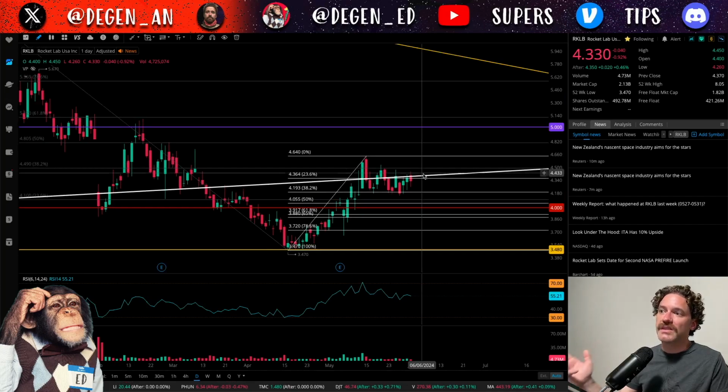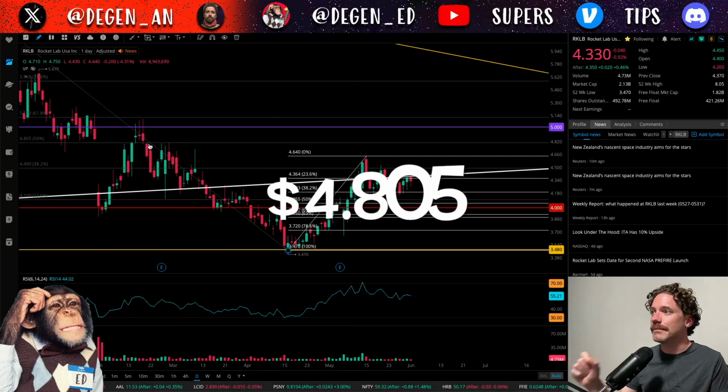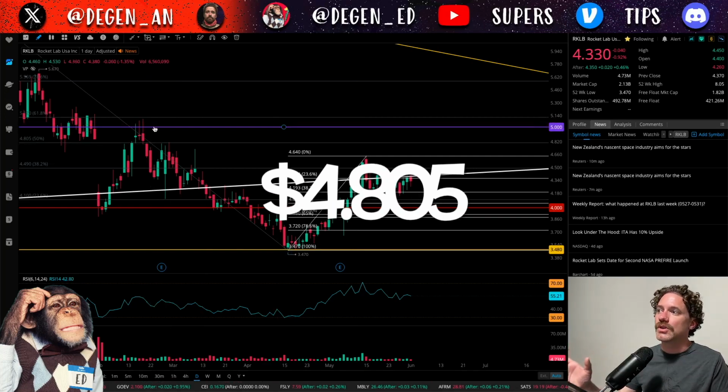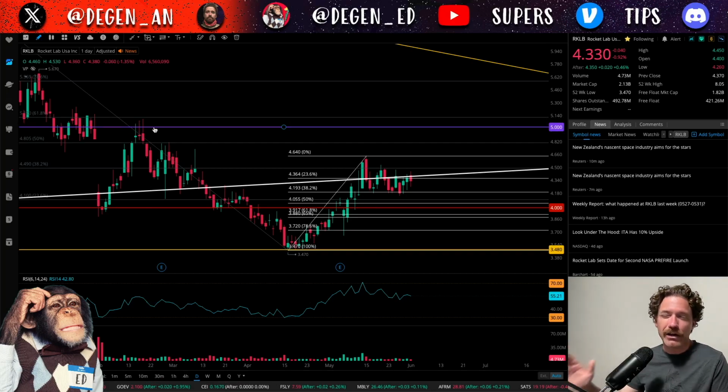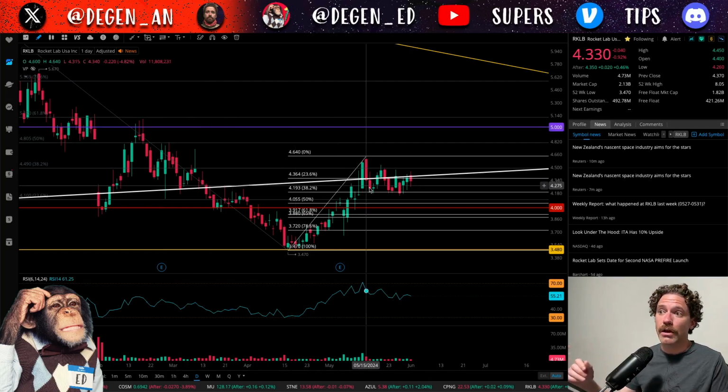And so if price is to move higher, if it is to break above this high of $4.64, the next level up from this gray retracement is the 50% level. That is at a price of $4.80, really just being below the purple line here at $5 a share. Again, I do think that will be a pretty significant level to be getting closes above.